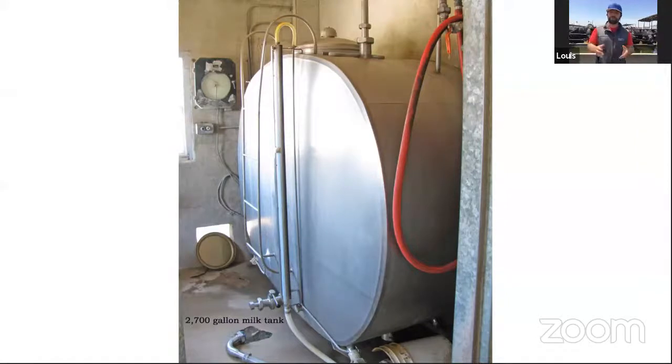Now, we've learned about what these cows eat. We've learned about their body, how they make milk, how we milk them, the machines we use, how it gets to the big tank and make sure it's cold. But how does it get to your store? And how does it get to your school? Well, we're going to go back to Steve, and he's going to teach us about that journey.